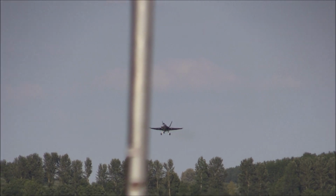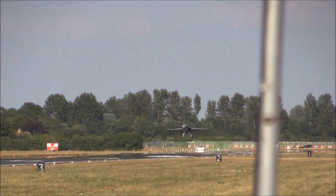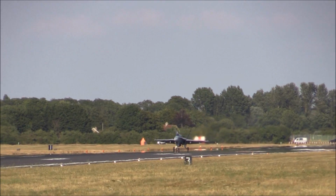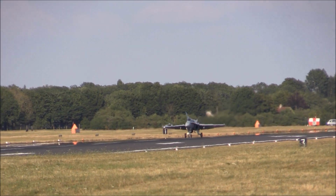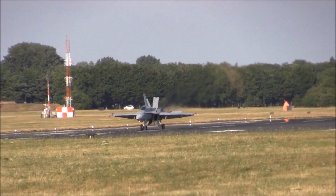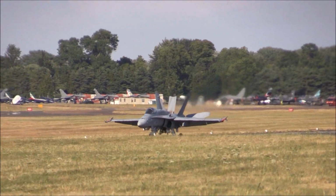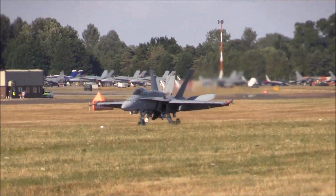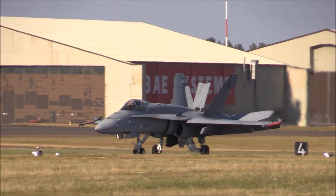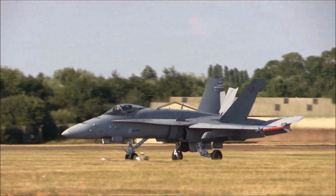So, in over the threshold and thus completing his sequence to land, Captain Lauri Mäkinen from Fighter Squadron 31 of the Finnish Air Force with the Boeing FA-18C Hornet. Nice short field performance there with a bit of aerodynamic braking going on from the flight control surfaces. Bear in mind, this aircraft was designed to land on a carrier deck, albeit with the help of a hook and a cable to stop it.